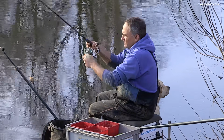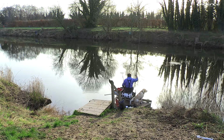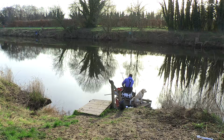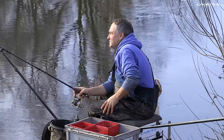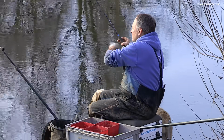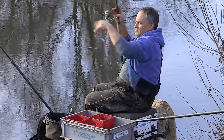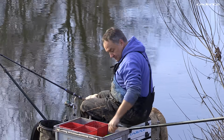So I'll stick with this just for a while, and I think I'm going to change over to a different rig to try and speed up. I might even try a different bait to see if I can fish with a bait that I don't need to keep changing. But this has been the case in recent matches down here. There's a great shoal of these puppy chub. That's a small one, just about 3 or 4 ounces, but they're up to a pound and a half.